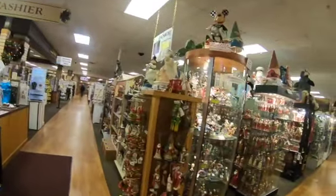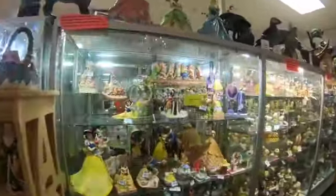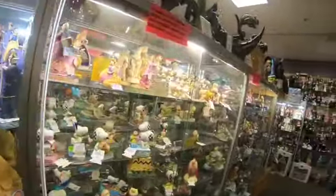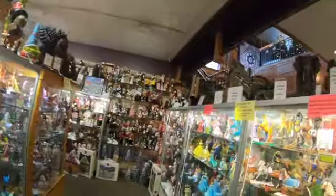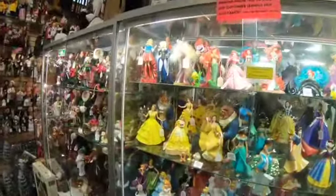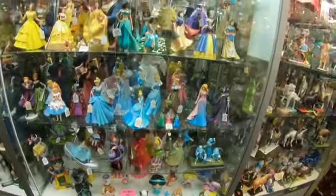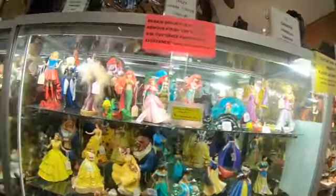So we're down here at Shady Maples gift shop. Let's go check it out and see what's inside. Look at all this porcelain stuff. Wow, what amazing, all these different dolls and everything. All the characters from Snow White and the Seven Dwarfs. Just amazing.